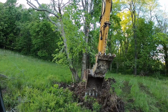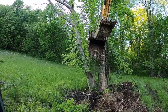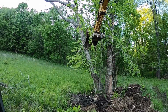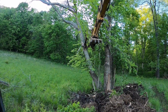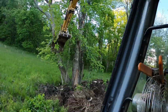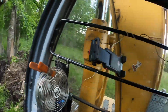All right, let's see what happens. Hopefully she'll just pop and go down. Take anything else with it. I don't see any limbs up there it's intertangled with, I don't think, so there we go. I'm gonna push the tree on top of that. Hopefully whenever it hits the ground, it breaks it, because it sure would make it a lot easier to move once it's on the ground. Let's see what happens.